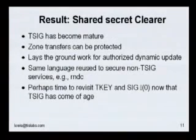I have a couple of results. First thing, shared secret is a lot clearer. We're beginning to really understand what T-SIG can do and how it can be used. Zone transfers, the software is already there in BIND 9 to do that pretty easily and pretty cheaply. Dynamic update, I said, there are a few more things to work on with dynamic update in the signed zone, but at least we can protect the updates themselves. And I mentioned the RNDC already.